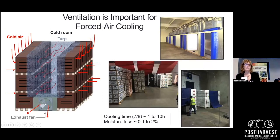So in terms of cooling methods, there are a variety of methods that are used for produce, and forced air cooling is pretty popular for many commodities. It's a rapid way of cooling with air, where you're pulling cold air from the cold room through the boxes of product. And we use an exhaust fan to create that negative pressure between pallets. And if the boxes are not sufficiently vented, this doesn't work so well. And so venting on the box is really important to allow that air to go through. And you need vents on both sides of the box.